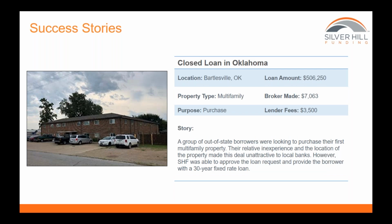Here's one in Oklahoma, multifamily, broker comp. Out-of-state borrowers. We get these all the time. A lot of banks and other lenders don't like out-of-state borrowers. We're okay with that. We have more flexible underwriting. Our philosophy is very different on how we look at these types of properties. So here was a loan we were able to do again on the 30-year fixed rate program, which is very, very popular with us these days.